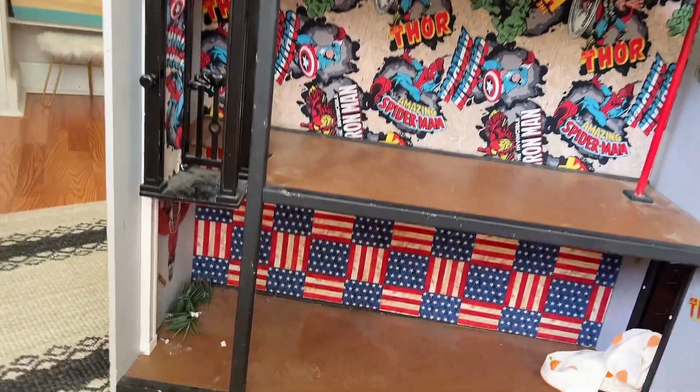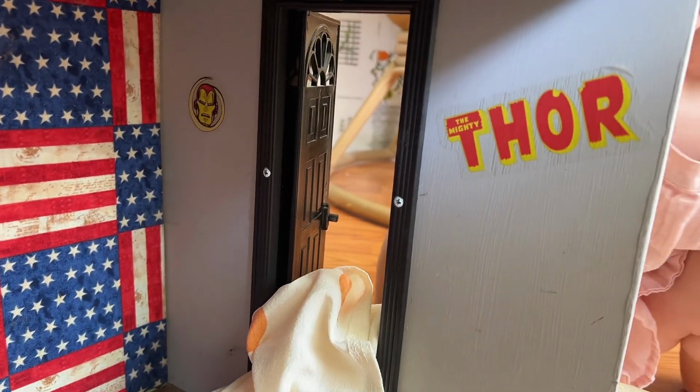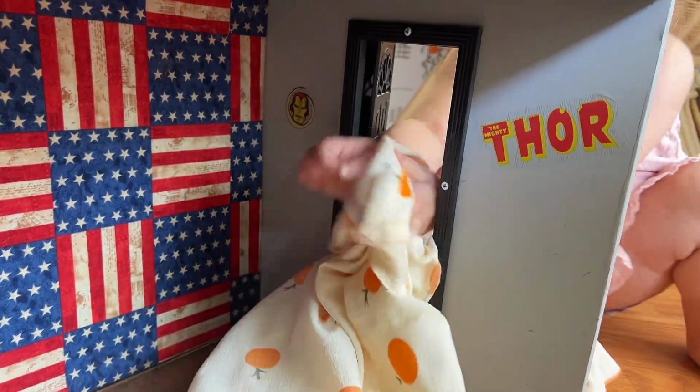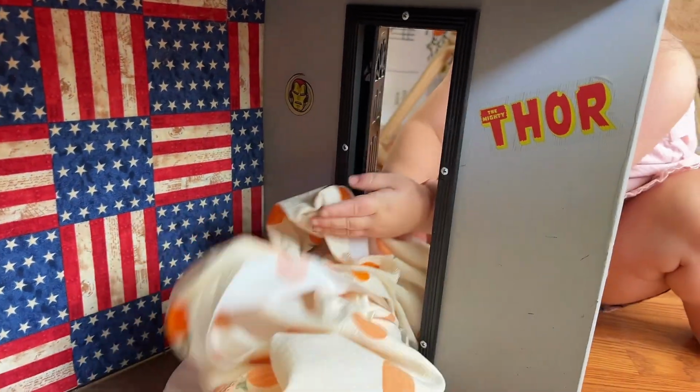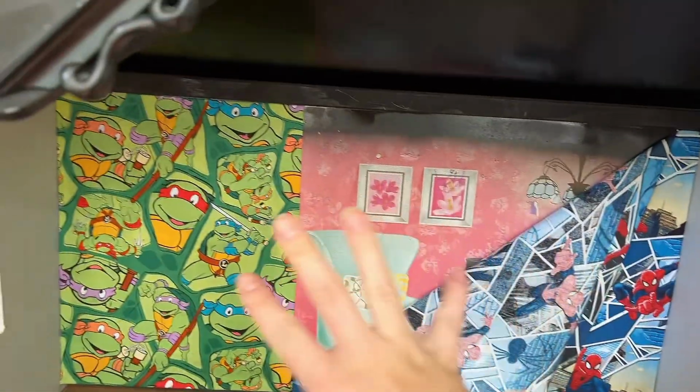So we have an elevator, and one of my favorite parts, my daughter's shoving clothes in there, it has a door that actually goes to the outside. I've never had something like that before. So I think that's a really nice touch. Obviously, she's having fun with it already. And yeah, so I'm thinking flooring right here and I'll put some stuff on the back.